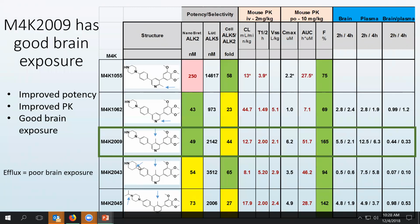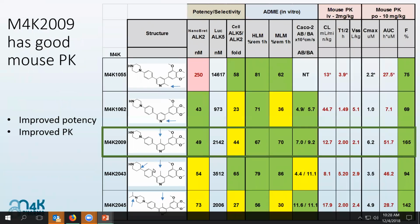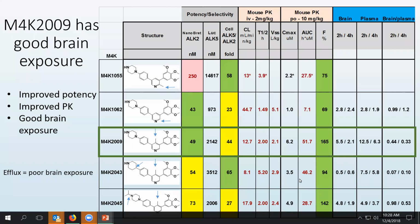2043, where we removed this nitrogen, this compound didn't show very good brain penetration. And if I go back to this slide, this is the one compound that did show a little bit of efflux. It's about 2.5-fold, nothing that substantial, but it is present. And so we think that might be the cause of this relatively poor brain penetration, that it is being effluxed.